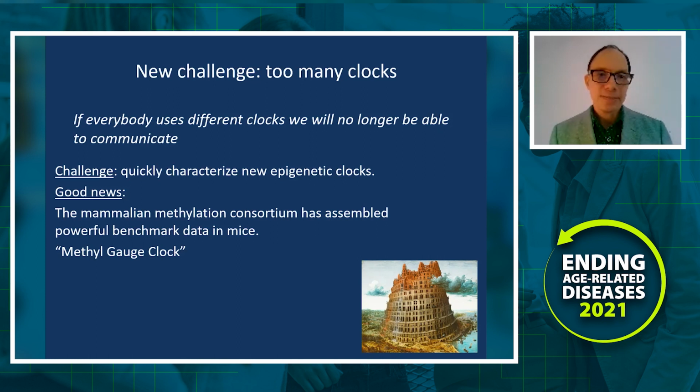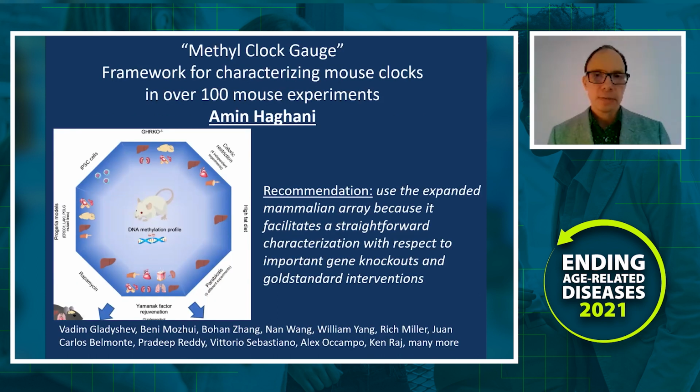There is then a challenge, which is we quickly need to characterize new epigenetic clocks. Somebody develops a new clock, we run it through a benchmark data set and quickly understand the properties of the clock. And there is some good news because the Mammalian Methylation Consortium has assembled powerful benchmark data in mice. We call this the MethylGauge clock. And this project is spearheaded by Amin Haghani. And we really have a framework for characterizing mouse clocks, but also any clock that is generated on the mammalian array.